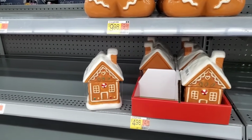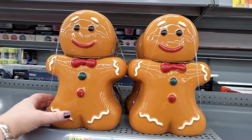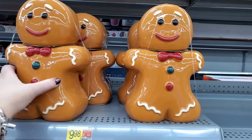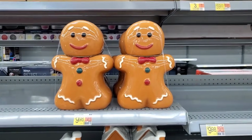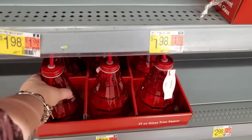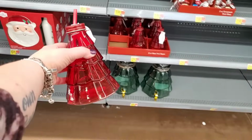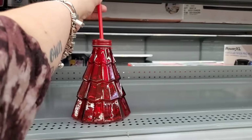It's a cookie jar and a gingerbread house, and they have a ginormous gingerbread man cookie jar, but he's made out of like ceramic, but it's really thin ceramic, like the kind that won't make it home, but he's only $9.98. I mean, in my world, because you guys know how I am. Oh, what? This is gotta come home with me. It's $3. I'm in love with it. How cute is that?